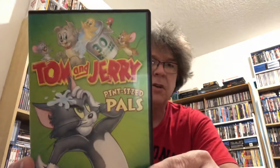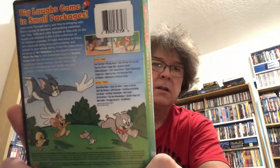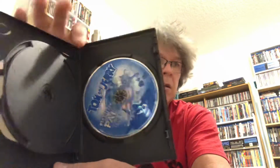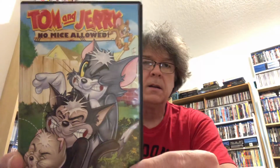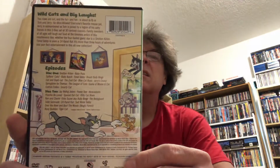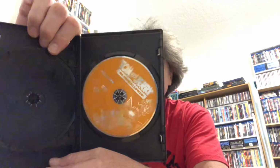Tom and Jerry Pint-Sized Pals. Saw a few of these around. This was easily available. Trying to go quick, but not too quick. We got No Mice Allowed. And 2-disc sets. These are always good, getting these 2-disc sets. A lot more, 229 minutes.